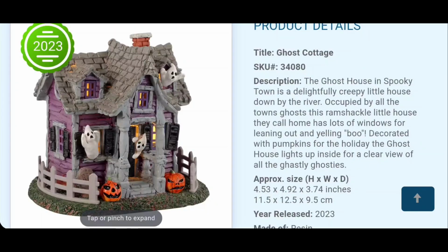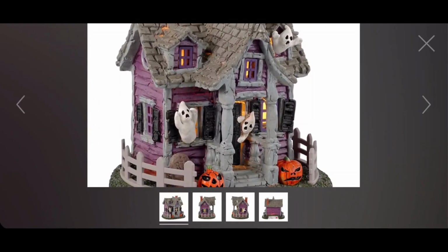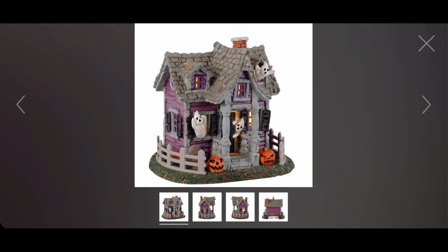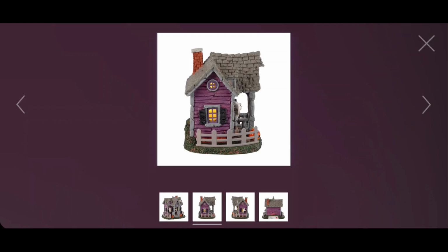This is Ghost Cottage, living up to its name. There are three ghosts that I see automatically sticking out of the windows. Looks like a pretty creepy old house with some pumpkins decorating the front yard. There's a tombstone, a little fence. This one is pretty simple. It kind of reminds me of something my grandma would have sitting around, but in a good way.